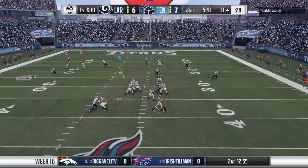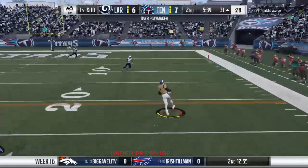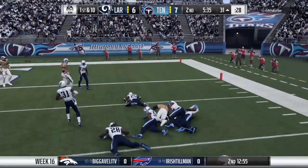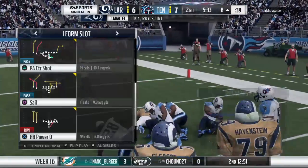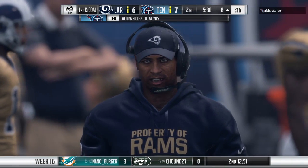They'll come out throwing here to start the drive. Escaping the pressure right. He's going to flip one out here to his running back. And he's brought down, but not before reaching the 8-yard line. 23 yards on the play.